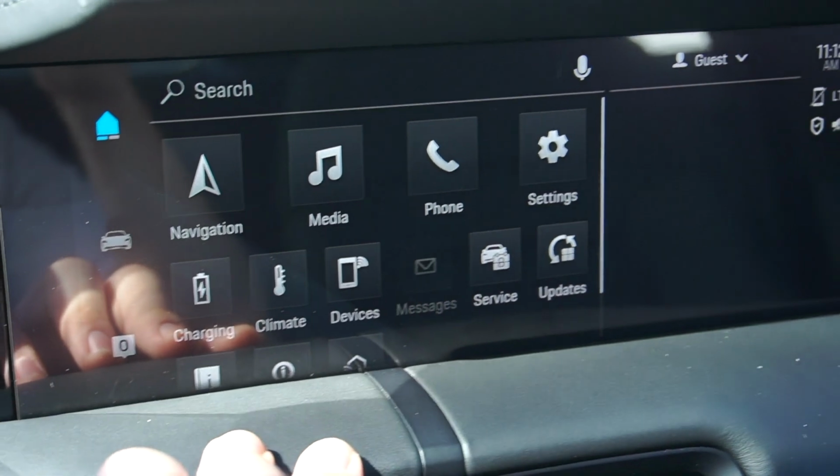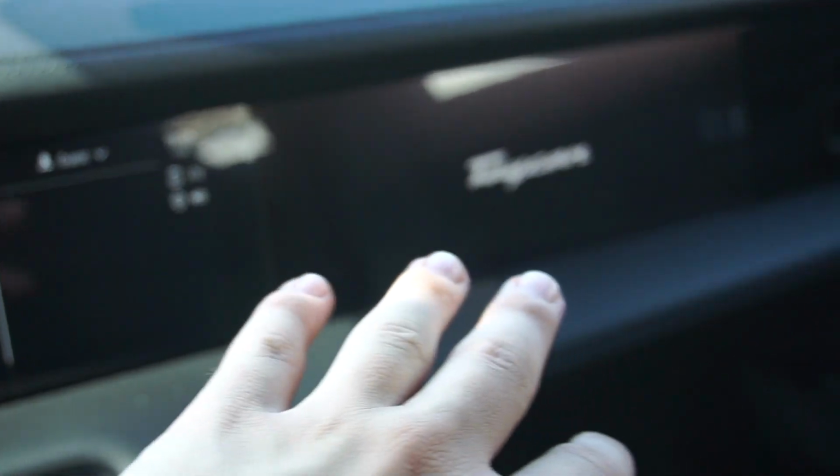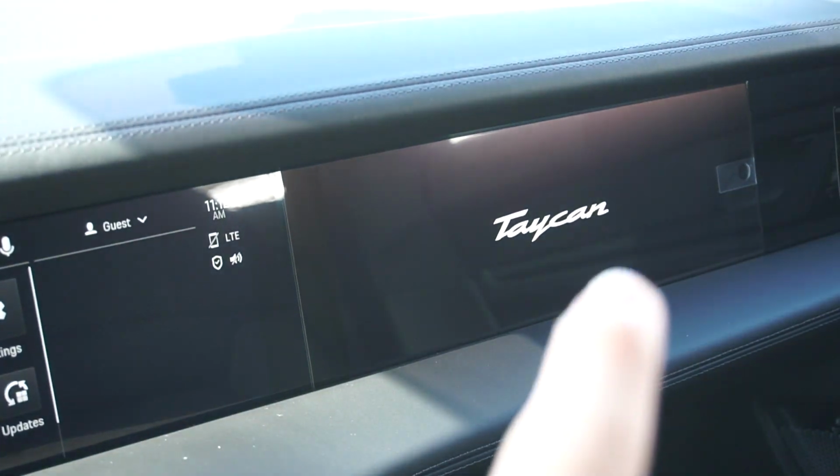So here's the actual screen. It is massive. So this car has the extra screen which goes on to the passenger side. That is an option. You don't get that as standard.